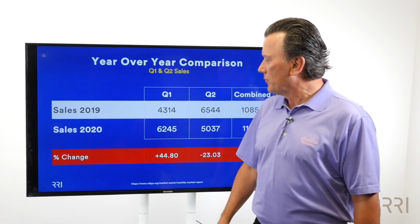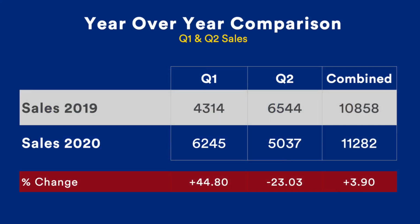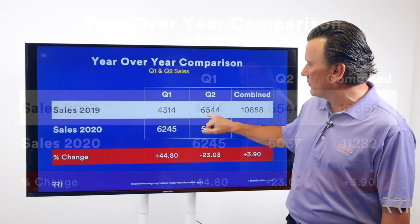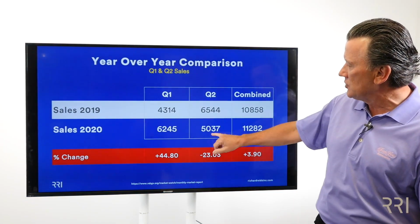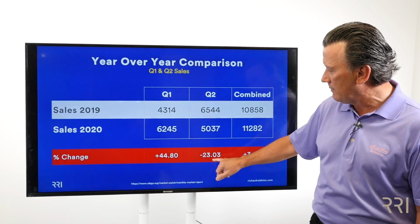So let's look at this. This is the first quarter of last year compared to the first quarter of this year, and this is the second quarter here. Well, you can see last year we did 4,314 sales in the first quarter, and this year we killed it. We did 6,245. Look, we're up by 45%. So the year started out incredibly well. Of course, middle of March, COVID hits, what happens? 6,544 last year, we went down to just over 5,000. So we were down by 23%.